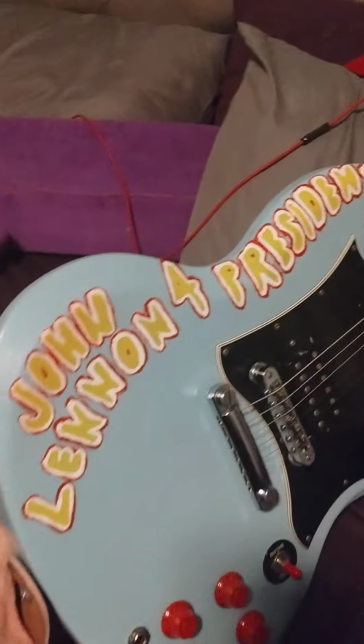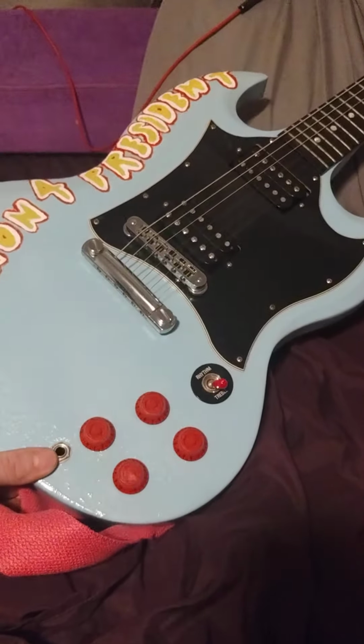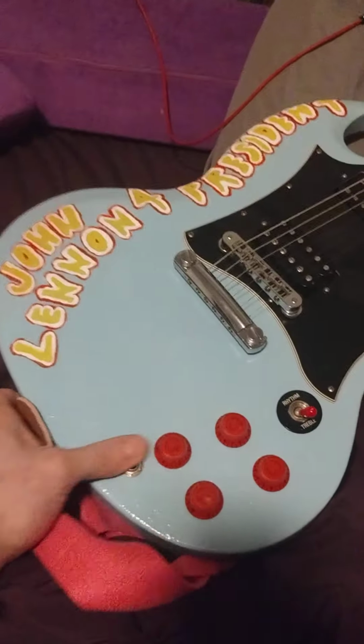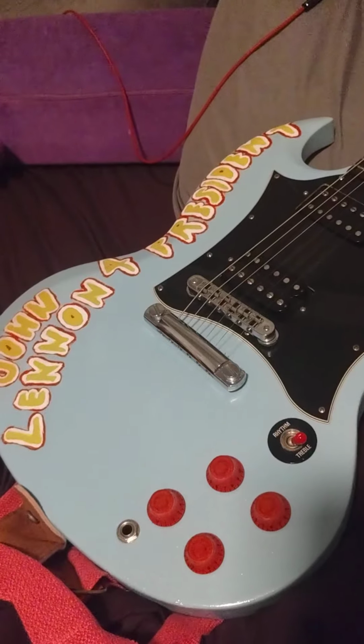painted this color, and then over the years I did some modifications to it, changed the selector. Actually, I just painted that one and got some new knobs for it, and then I painted it John Lennon for President. But yep, that's my Blue SG.